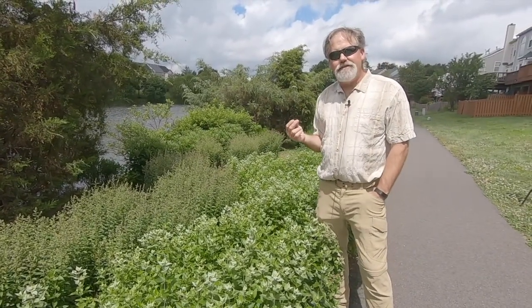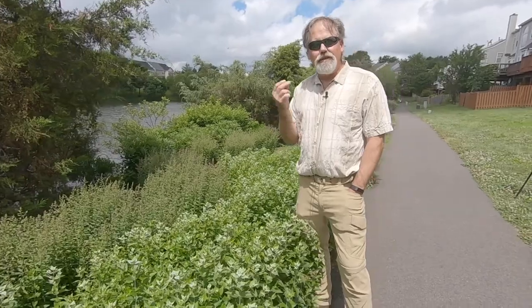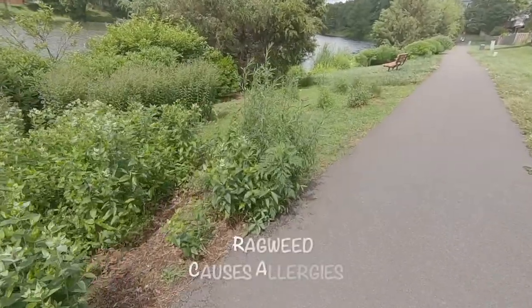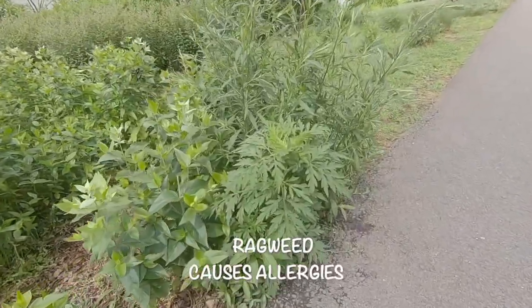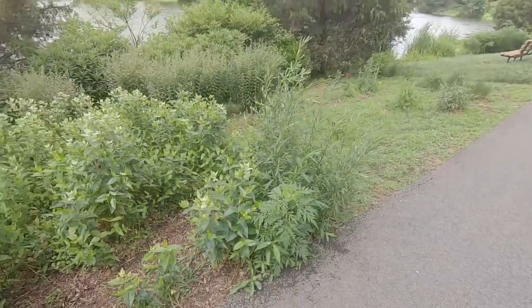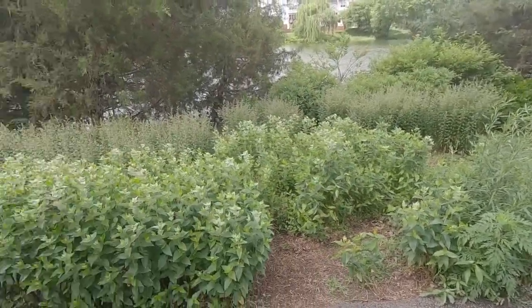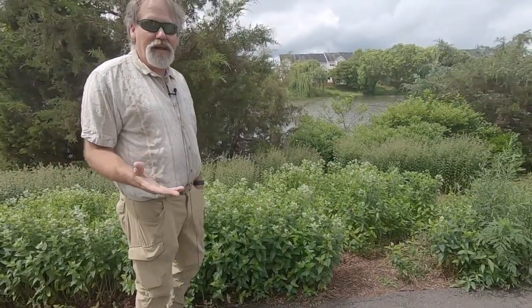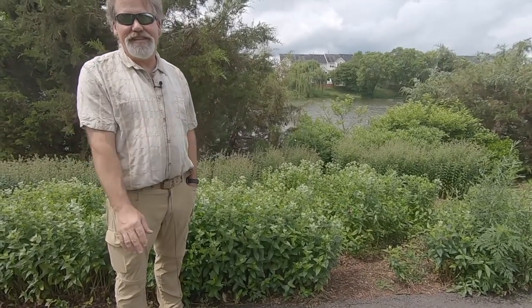And a little further down the trail here, we've got some ragweed growing, and ragweed is what causes hay fever, because the pollen is airborne. It's not a pollinator plant. It pollinates by air. And of course, it's not a pretty plant anyway. The flowers are green, so you don't really see them. The pollen doesn't feed pollinators. So again, if you want to blame something, blame the ragweed.